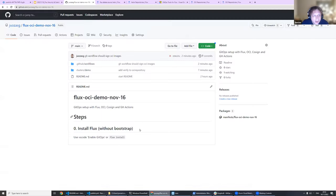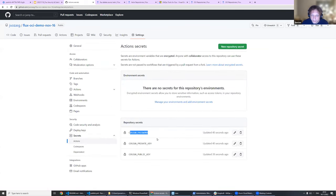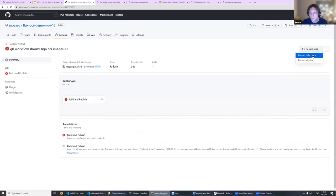So if we go to GitHub, and if we go to settings, and if we go to secrets, actions, there's three things that were created: Cosign password, Cosign private key, and Cosign public key. So now Cosign can use these as it runs its GitHub action to sign our OCI images. So we're gonna go here and we're gonna rerun this.